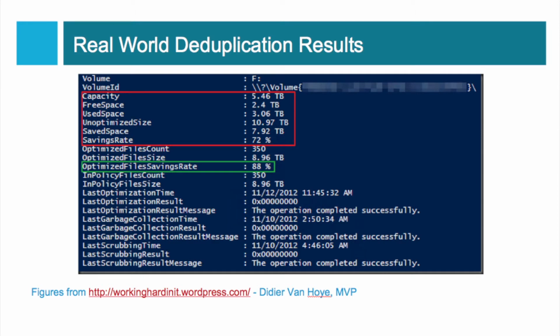Let's have a look and see what a friend of mine in Belgium got from this. It's another MVP by the name of Didier Van Hooy, working hard in IT, WordPress.com. There's a lot of cool stuff about networking and storage in Windows Server 2012. And he's at Working Hard in IT on Twitter. He works for a government organization in Belgium. Lots of storage. 3 Dell Compellent SANs. And those ain't cheap. And the organization he works for has lots and lots of data. And he wanted to back it up. He's using all this cool storage space stuff for his backup volumes.